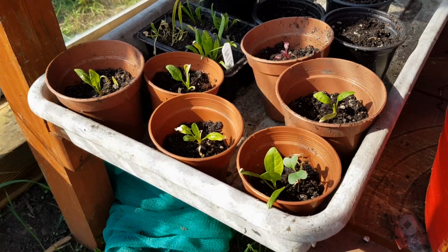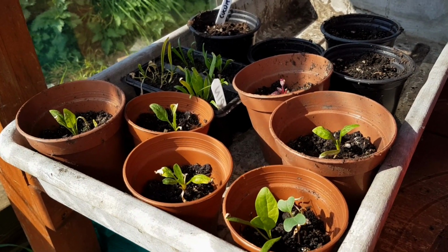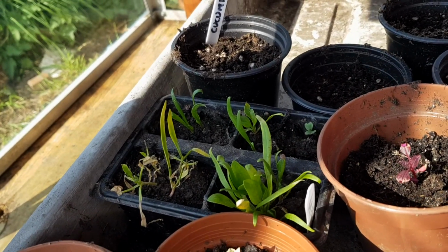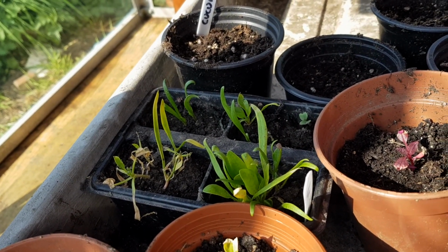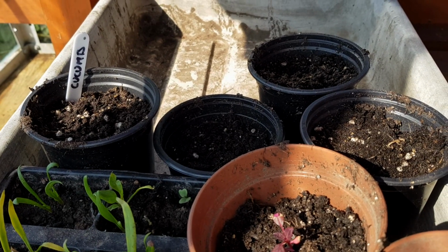Down here we've got the spinach. I've moved it down here because the spinach was getting really burned. Here's the new ones that we sowed. They've come up really nicely, ready to prick out some soon. And we've got some cucumbers back here which haven't sprouted yet.